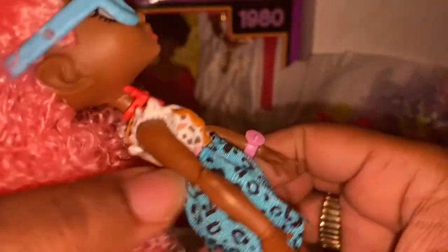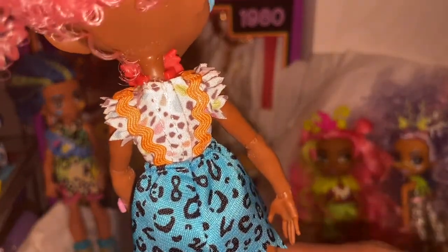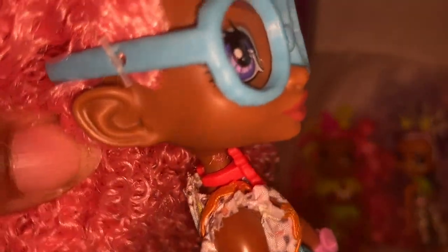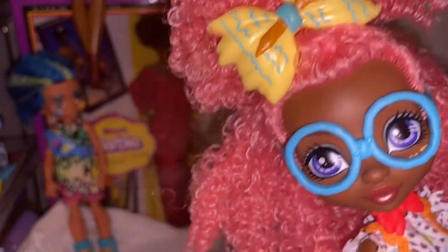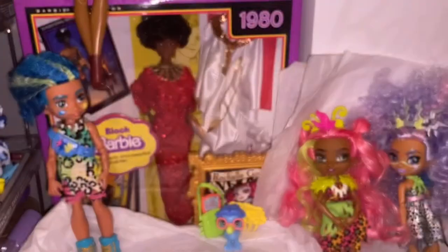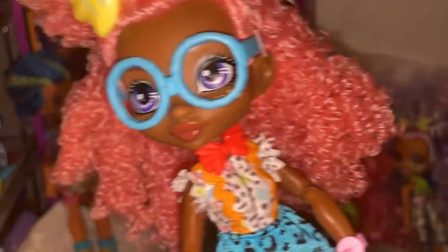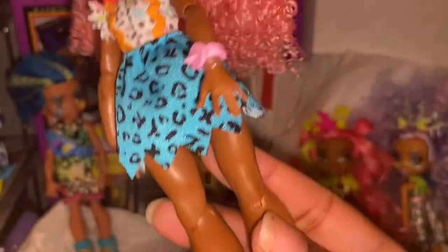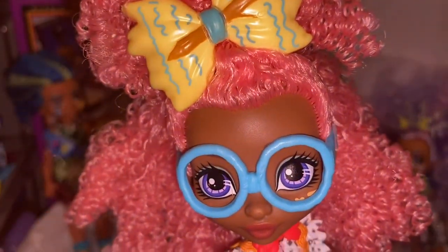Anyway, but here's the back of her outfit in case you didn't get to see it. And then look how cute her ears are. They have the cutest little ears. Their faces remind me of Kirsty Trollson. Like all of the KU Club remind me of Kirsty Trollson. I don't know why. From Monster High. So she's super cute, you guys.